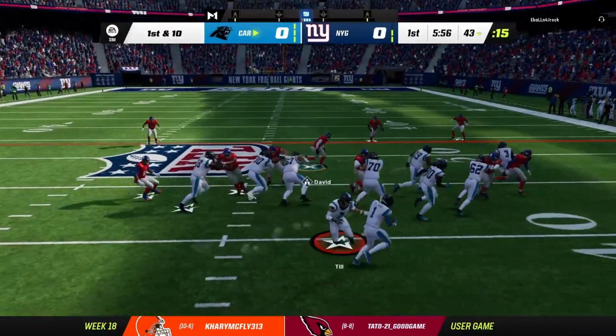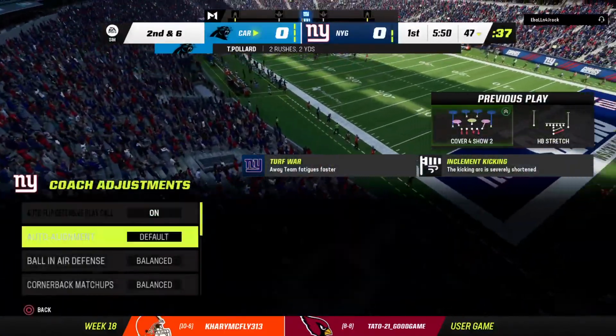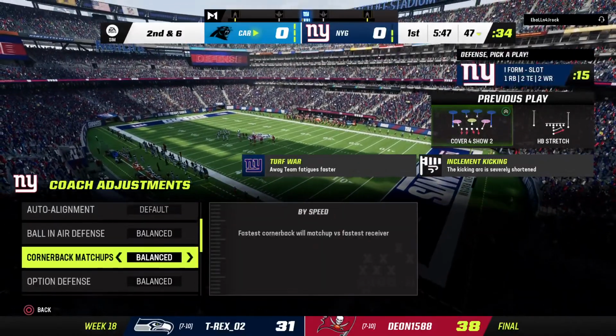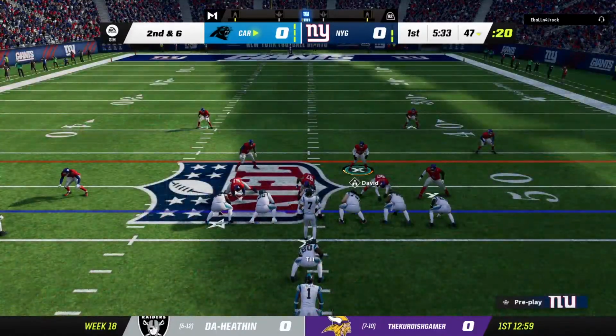They'll go with Pollard here on first down. They'll get this up to the 47 and brought down there. I feel like I could see what he was thinking on that carry. Wanted to follow that big tackle through the hole. Ended up only getting 4 yards on the carry. I think he had designs on that one being bigger.